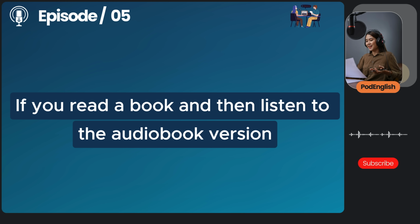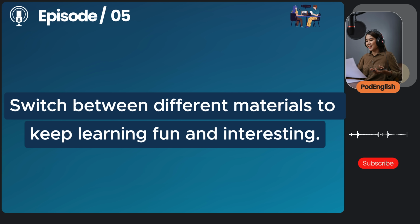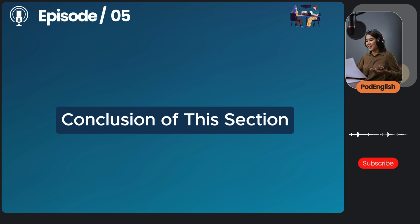If you read a book and then listen to the audiobook version, you can see how words are pronounced and improve your listening skills. Switch between different materials to keep learning fun and interesting.